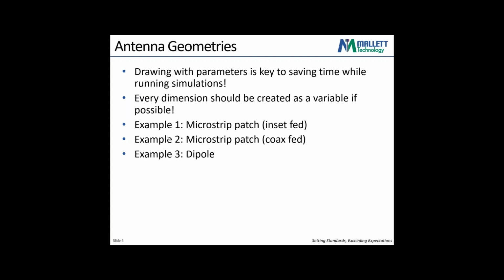I would like to start with the drawing of actual antenna geometries to model them in HFSS. The key to successful simulations is to have a drawing with parameters so that we can change the geometry on the fly and optimize our geometry, or the antenna in this case. Every dimension should be created as a variable if possible.